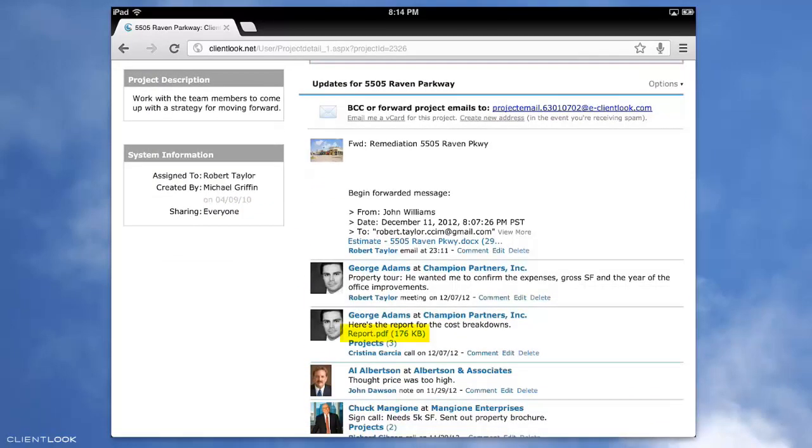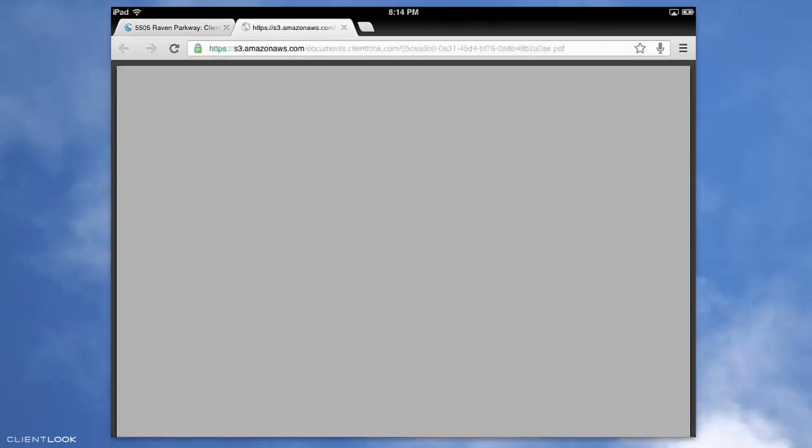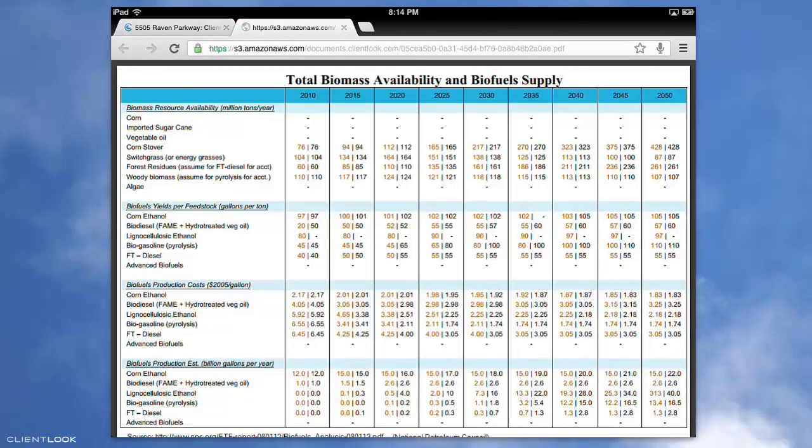Now, ClientLook allows you to associate an unlimited number of files to your contacts or your projects. So while you're sitting in a client's office like this, you can click a file, it will load in your iPad and be available to both you and your client for viewing.